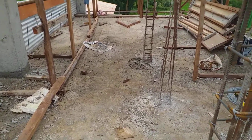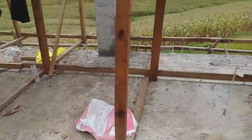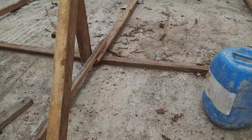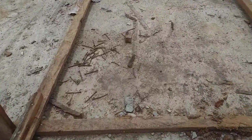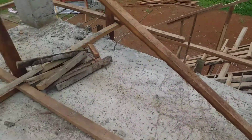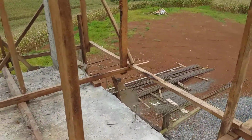I can't tell if it's a quality slab. I mean, I really don't know. It's done. It feels solid when you walk on it. I don't see any cracks, although we got all kinds of stuff up here, so it's kind of tough to see. I just hope there aren't any. Hope it's a nice solid slab here for the second floor.